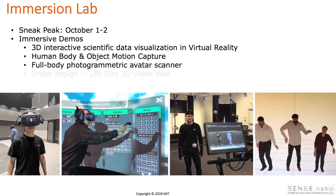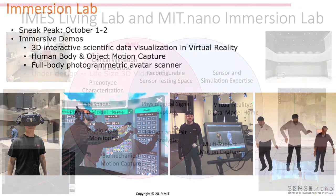Okay, so the sneak peek tomorrow. Please come by. We won't be able to have 200 people in the room at once. I think fire code tells us we can have 49. But we'll have a series of demos throughout the day. And we're really looking to identify the community of users that can further inform what we should be doing, the hardware we should be buying, and the infrastructure that the MIT community and our collaborators will be interested in having.